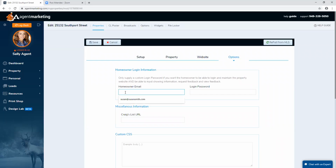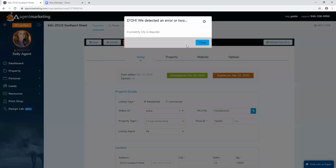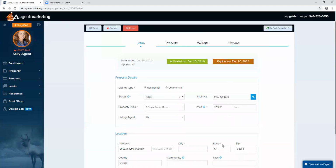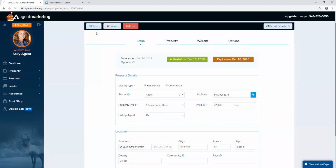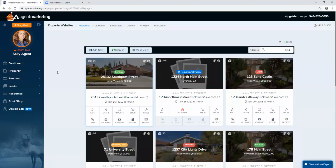Just put the email in right here. We'll put that one in since it's there. Make sure you click save. And that way, when you go to send the seller accountability report or the seller email, you've got that seller's email in.